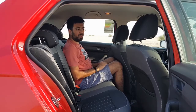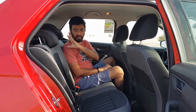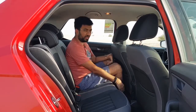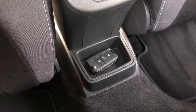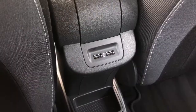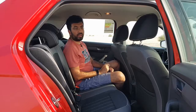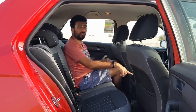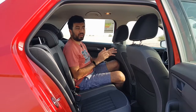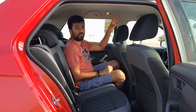Now in terms of the other storage, there is no armrest out here, so it's a fixed seat which is in a ratio of 60:40. There is a small storage out here, probably to store your keys or something. And then there are 2 USB ports out here. So in terms of connectivity or charging, you get 1 USB port and also one 120-watt power socket in the front and 2 USB ports in the back. So there are plenty of USB ports for a tiny little car. Also there are no AC vents in the back, and also no sunroof on this one.